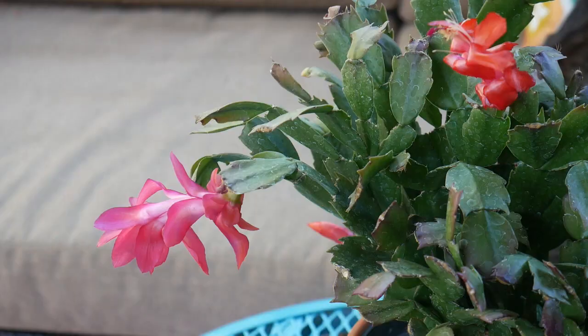It is not the holidays. It is March 7th, I believe. And I'm here to address the question, do Christmas cactus flower more than once a year? And yes, they do, or yes, they can, because mine is in flower right now.